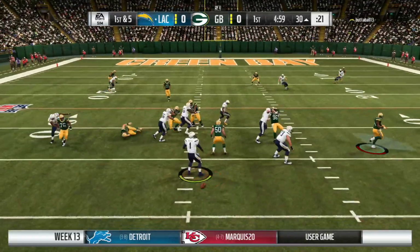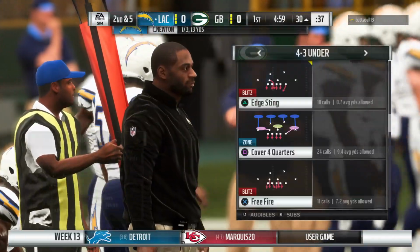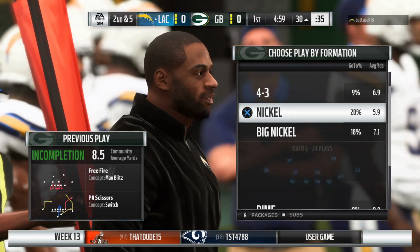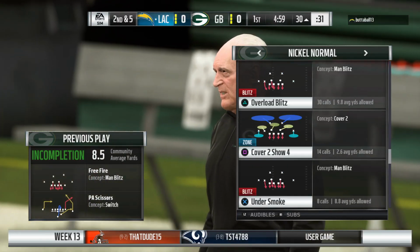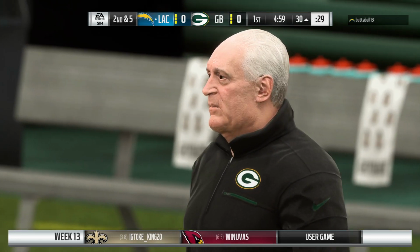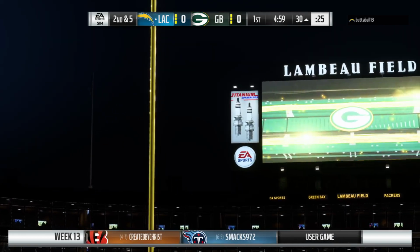Here's Newton. And the tip there altered the ball flight, and it falls incomplete. It'll be second down. And that's one he's got to be happy to have back. There wasn't a hole open in the zone. You'd have to think on early downs like that first down there, need to be a little bit more careful. Yeah, fortunately for him, got a couple more downs to play with.